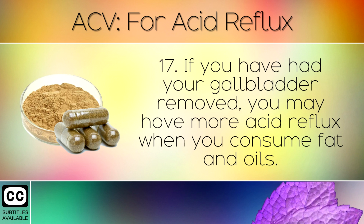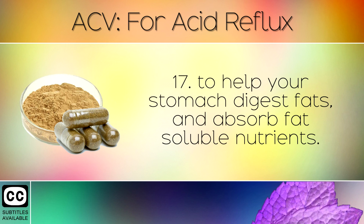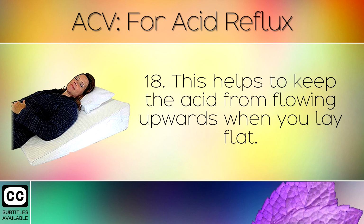17. If you have had your gallbladder removed, you may have more acid reflux when you consume fat and oils. If this is the case, be sure to take a daily supplement of ox bile to help your stomach digest fats and absorb fat-soluble nutrients. 18. If your acid reflux is painful right now, try elevating your bed at one side so that you sleep at a slight angle. This helps to keep the acid from flowing upwards when you lay flat.